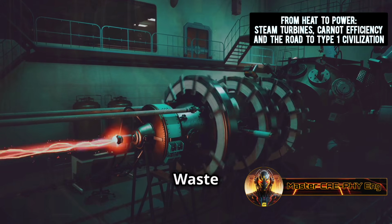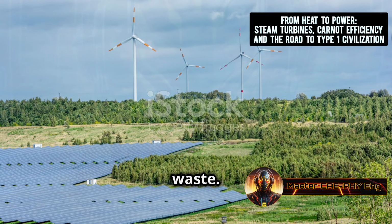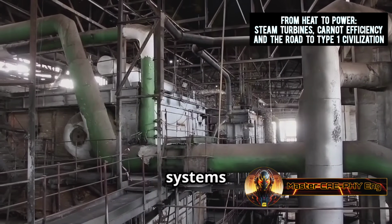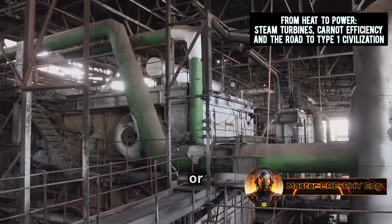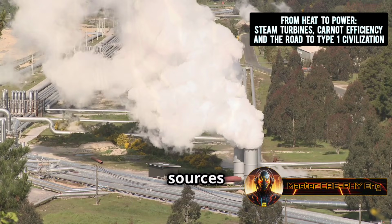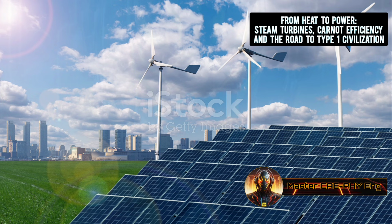Section 8. Waste not, want not, the power of heat recovery. In our quest for sustainable energy, we must also minimize waste. Industrial processes, for instance, often release significant amounts of heat into the environment. Waste heat recovery systems capture this heat and utilize it for various purposes, such as heating water or generating electricity. By implementing such systems, we can significantly reduce our reliance on primary energy sources and minimize our environmental impact. Waste heat recovery represents a crucial step towards a circular economy.